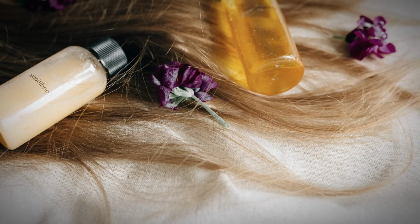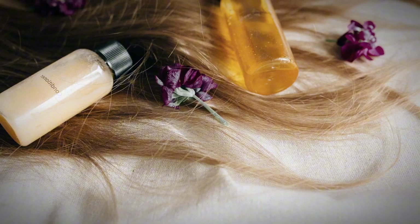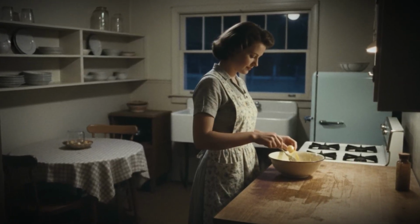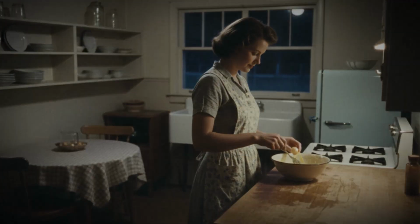Today, a protein strengthening shampoo can cost $18 or more. In 1952, 2 eggs cost only a few cents and cleaned the hair just the same.